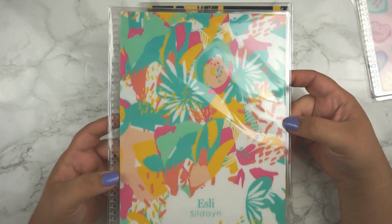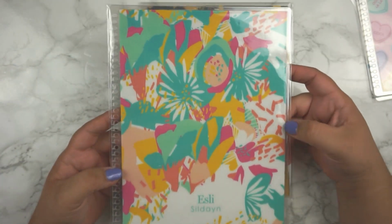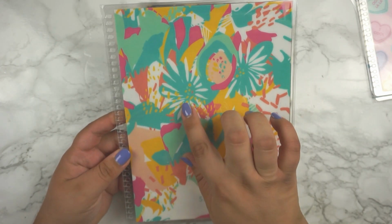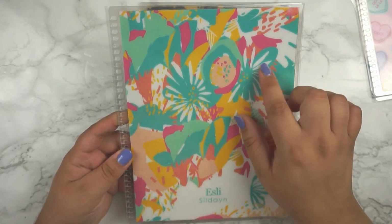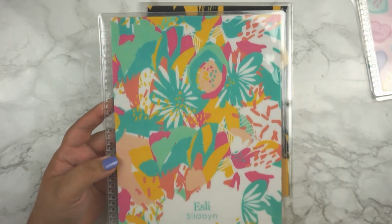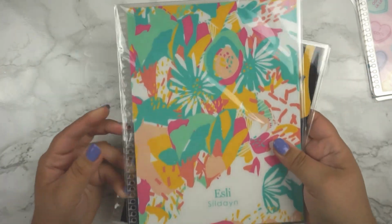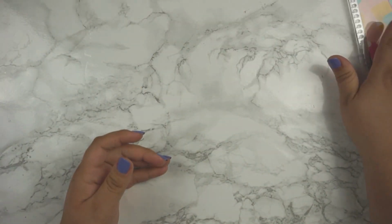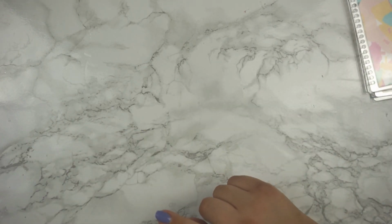And then I have here this other cover. I think this one is called Oh Joy, and I just fell in love with it. There's kind of daisies in here, but it's super abstract, and I just think it's gorgeous. These colors just scream summer to me. So super excited to have those. Those were not on sale. It was just the first two that I showed y'all.